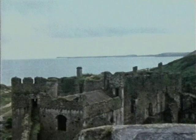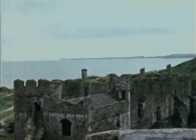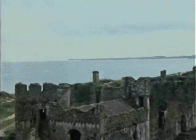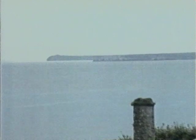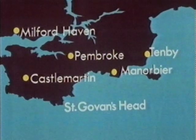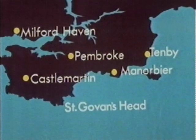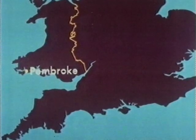From the castle ramparts, we've got a magnificent view over the water. Looking westward across Manorbier Bay, there on the horizon, about 10 kilometres away, is St. Govan's Head, jutting out into the Bristol Channel. The headland, there bottom left on the map, stands in the middle of a length of coastline here on the far southwest corner of Wales.